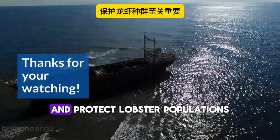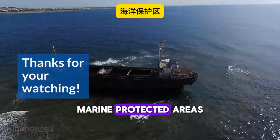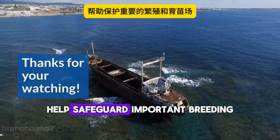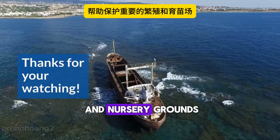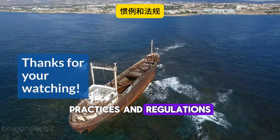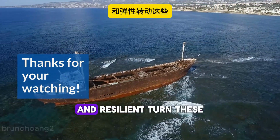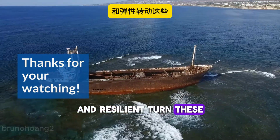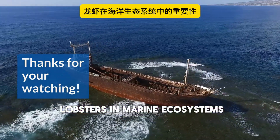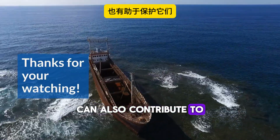Efforts to conserve and protect lobster populations are critical. Marine protected areas, where fishing is restricted or prohibited, help safeguard important breeding and nursery grounds. Sustainable fishing practices and regulations are necessary to ensure that lobster populations remain healthy and resilient. Public awareness and education about the importance of lobsters in marine ecosystems and the challenges they face can also contribute to their conservation.